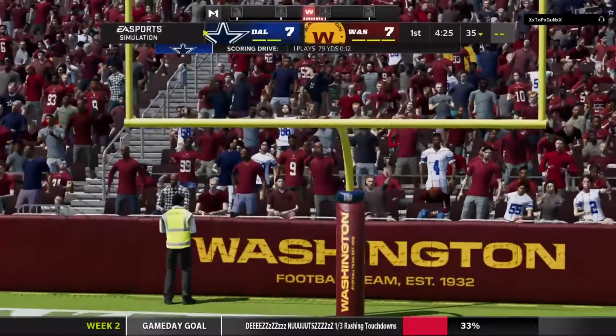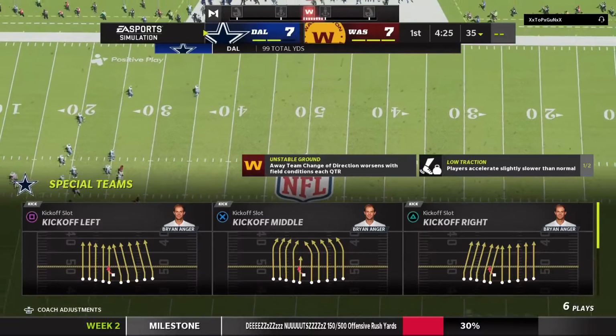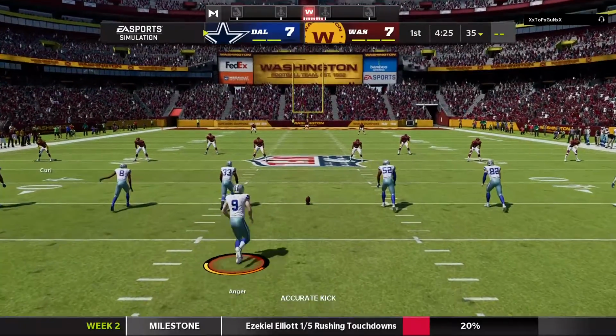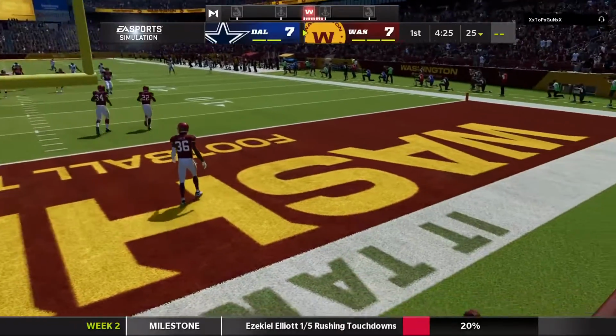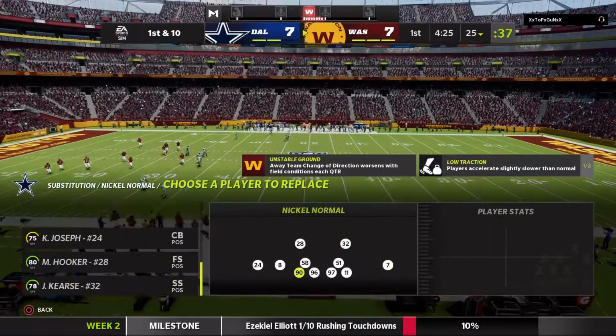PAT up and good by Rosas. And that will tie our score here in this opening quarter of play. So all even at 7 now as they kick it away. And that'll carry over the back line of the end zone for a touchback.